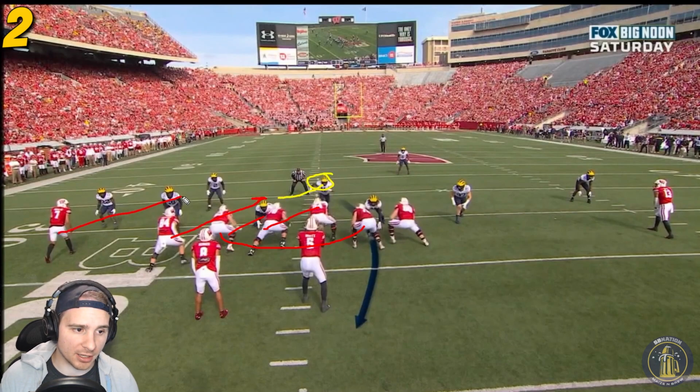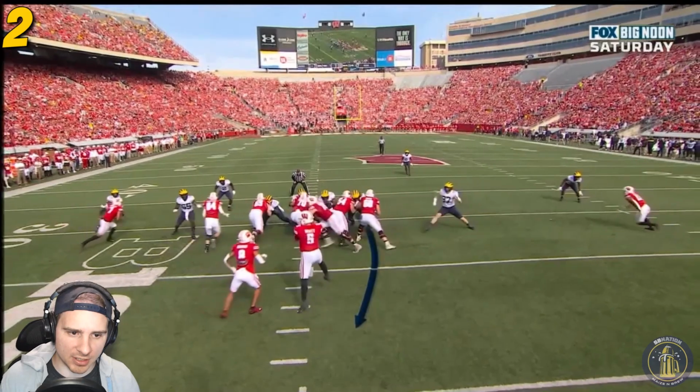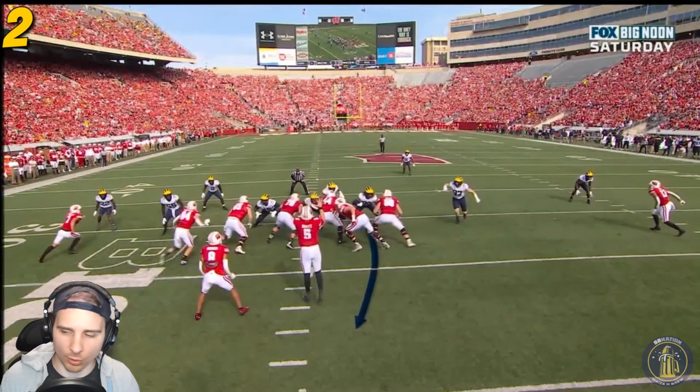Got a crack block here from number 7, and that's kind of all you're looking at here on the backside. You can see the priority for 54 and 60 on the backside. These guys just want to make sure that nothing gets through. So Mike Morris, they're going to block here. Here's your down block on the nose tackle, down block here as well.